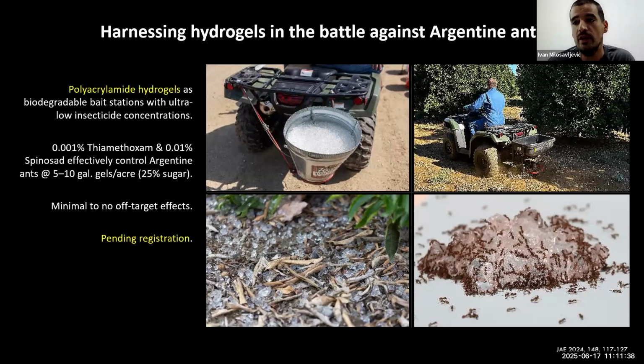So for now, the biodegradable hydrogels have a better pathway of being registered first compared to these gels, but they're both equally effective ways. You can distribute them with these seeders below the trees, and they will have a very good effect. The same rates as for the biodegradable hydrogel beads apply.